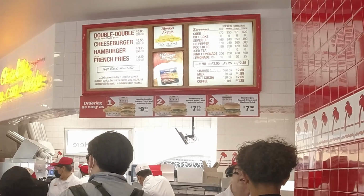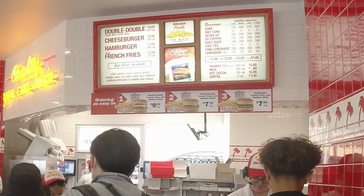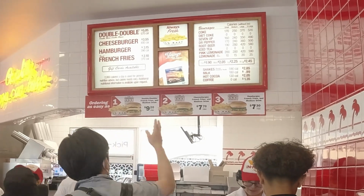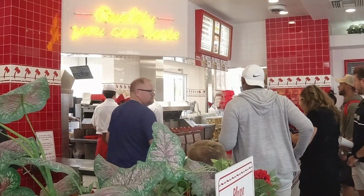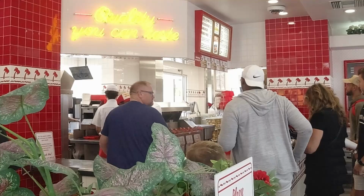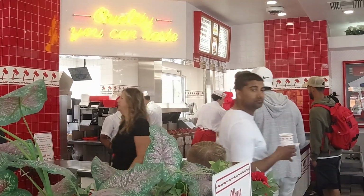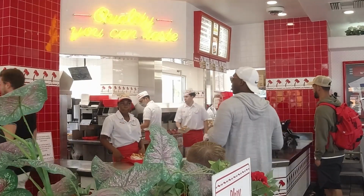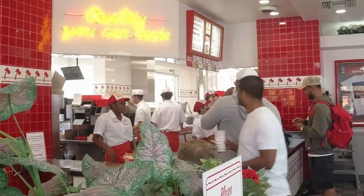The menu only has 4 items: a burger, a cheeseburger and a double cheeseburger, which they call a double-double, plus fries. To make those fries, real potatoes are crunched whole through a slicer and put straight into the fryer. No frozen chemical fries here. And you can see that at about 10:40 AM, 10 minutes after opening, the place was already really busy.